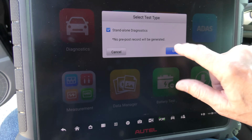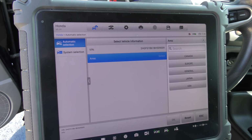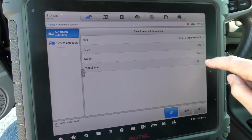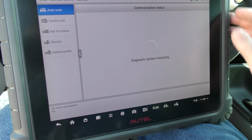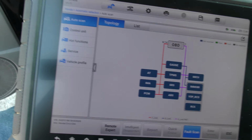We don't care with the standalone diagnosis. And you can see it's loading itself. It read the VIN already. And we're in the United States, so it knows it is a Civic 2011. Doing a lot of thinking here. Usually it's not thinking that long, but hey, here we go. Can do a CAN topology scan. And while it's scanning, we'll look around.